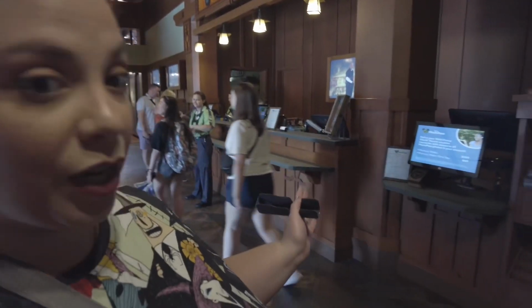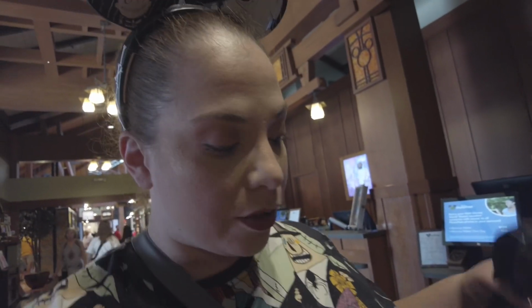We're here. We're going to do some Photo Pass. Looks like they've changed the backdrop, so I'm excited. All right. So the photos are free to take. Now, if you want to buy them, you can buy them here. And you can view them here. You can view them in My Disney Experience. So if you scan your pass in your My Disney Experience, it will load. Then it's up to you. You can choose the package.